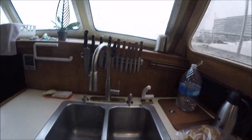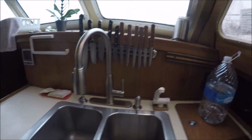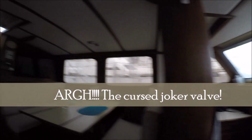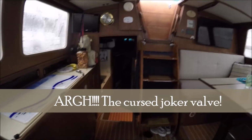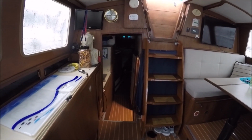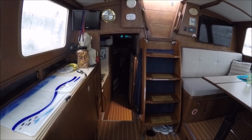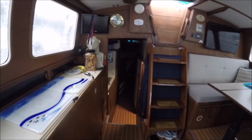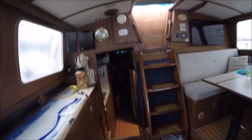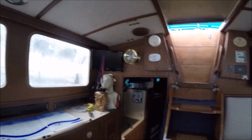While I'm doing this, Rick is actually in the aft head changing the joker valve, because it's one of those darn valves that just does not want to seat, and it always allows the waste to seep back into the bowl. So again, we will change the joker valve and see if that doesn't do the trick. We have a cross cut and we have just the regular joker valve, so we'll put in a different type this time and see if that helps. Anyway, that's kind of the news for today and the update. It's an inside project day.